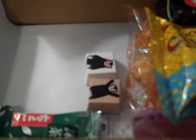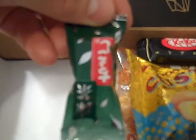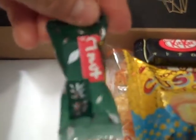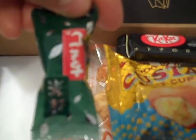There's Bakauke Seafood Curry Senbei, which is a seafood curry flavored senbei. By process of elimination, I believe that this is it. Okay, so this is your Bakauke Seafood Curry Senbei.